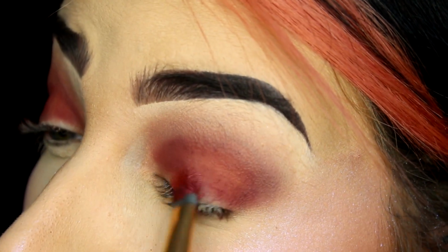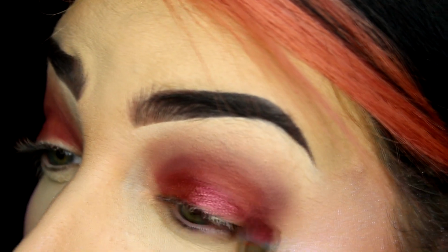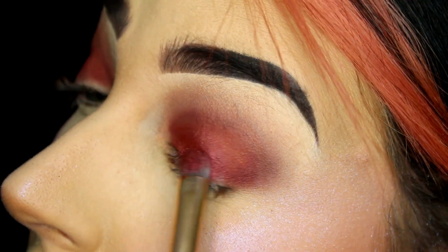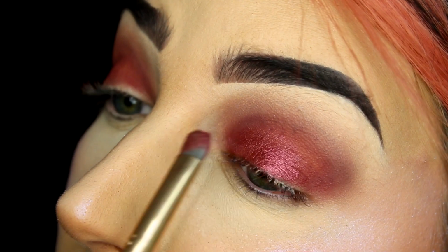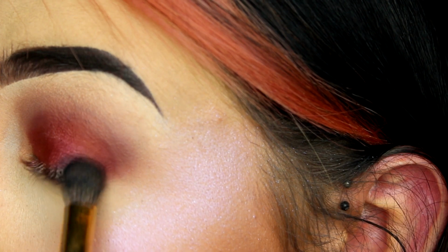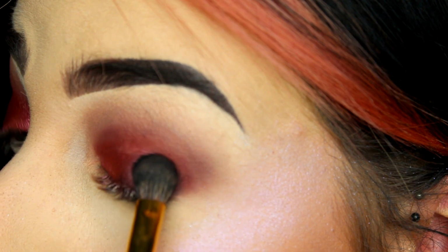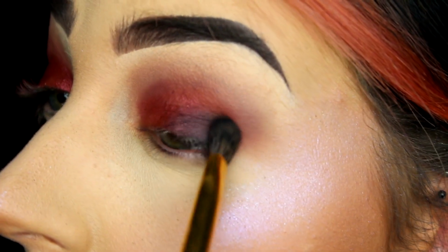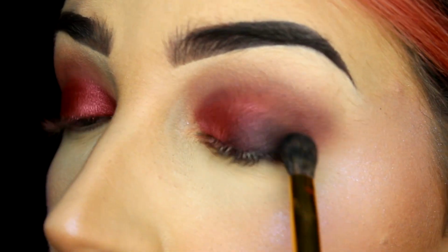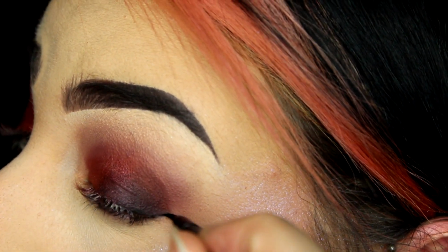I'm then going to take a flat synthetic brush and dip into the shade Dominatrix and put this half over my eyelid. I'm then going to apply the shade Rubber to my outer corners. I'm then going to add a wing using Kat Von D's dagger liner.